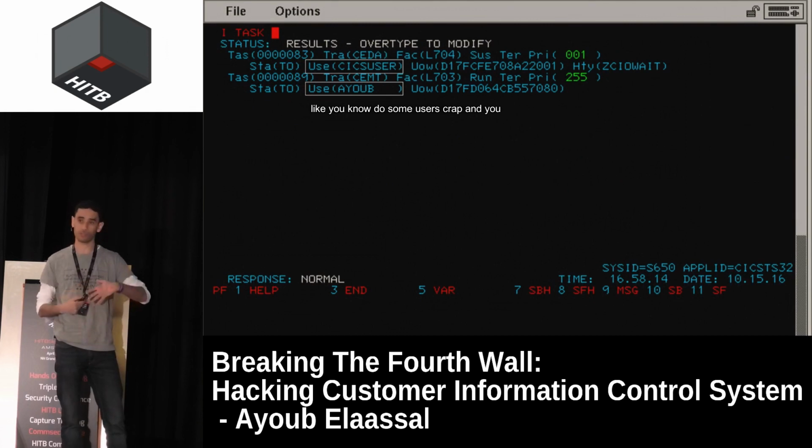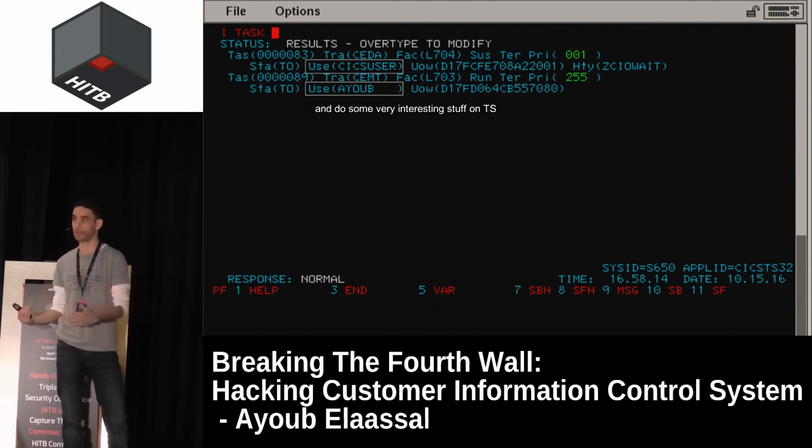And you can do some user scraping. You can check for other user IDs that are currently connected to the Kix and get user IDs to later brute force and do some very interesting stuff on TSO.